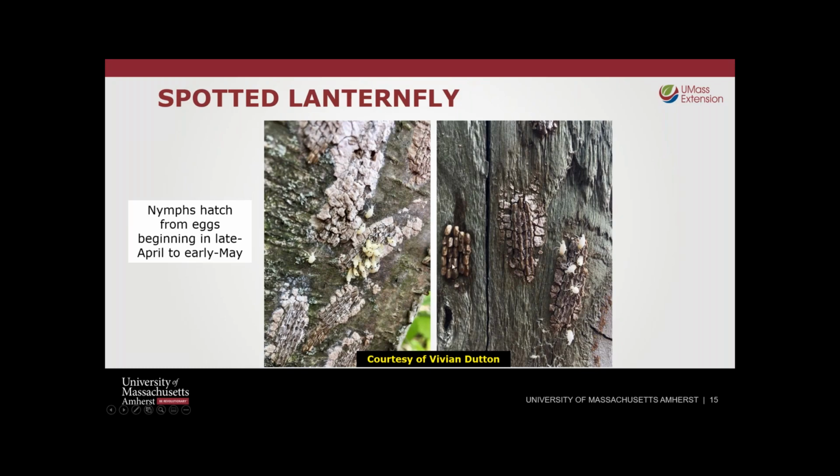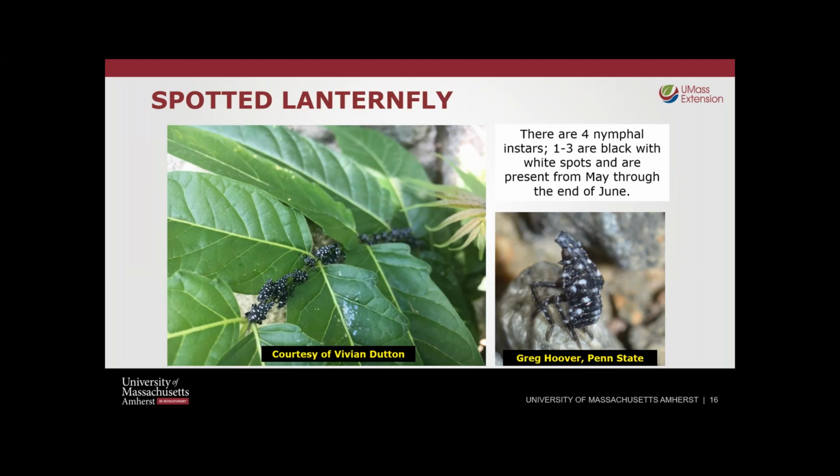Either we have one that might not have been laid by the female, but also others that over time through weathering processes, that sort of covering or coating gets worn off, and you can see the teeny tiny lanternflies just hatching out here. So these are the immature insects that start around late April to early May.